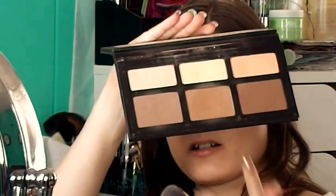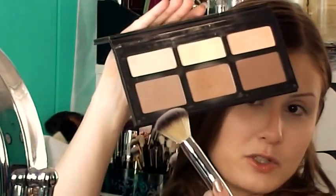After I do my nose, I go onto my cheeks. So when I start my cheeks, I actually take Subconscious, which is more of a cooler shade, and I'll use this to slightly contour my cheeks. I don't like a harsh contour. It's just not something that I personally like. I've seen really bad contours, and I just like it nice and subtle. So I'll just tuck my cheeks in and place it where I'd like it.